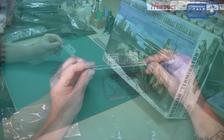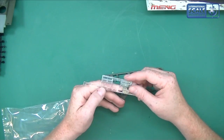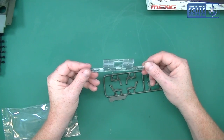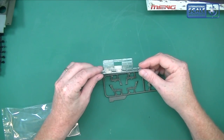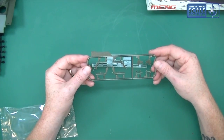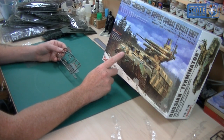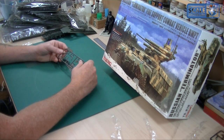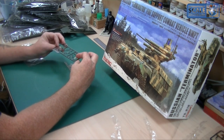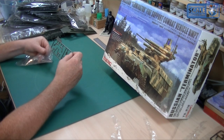Now this looks like another tool. For what, I don't know. I would imagine it's got to be a track tool or something like that. It's a jig of some sort. We'll have to look into it when we do the instructions. It'll be interesting to see whether it's a track jig. You've then got these bars at the front here, which I would imagine are the mine clearing or counter mine system, the electromagnetic counter mine system. Again, very nice, very well moulded in 2 halves, which is surprising. So you'll have some work to do on the seam line on that.